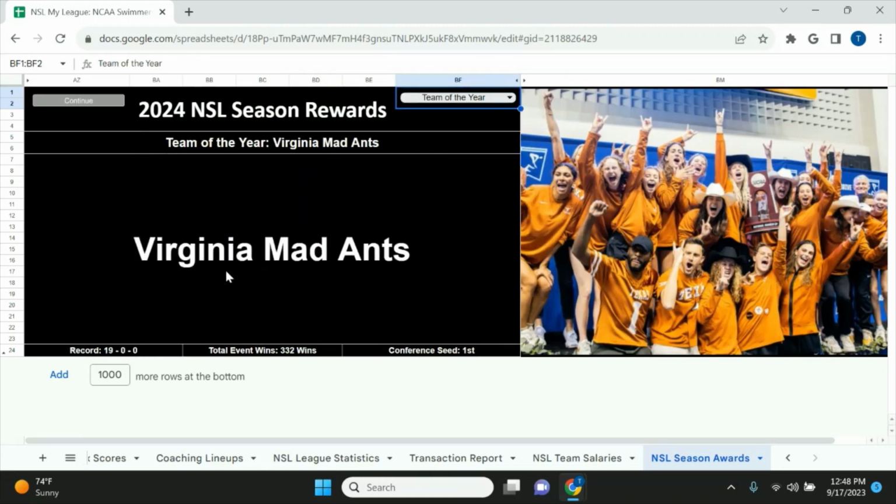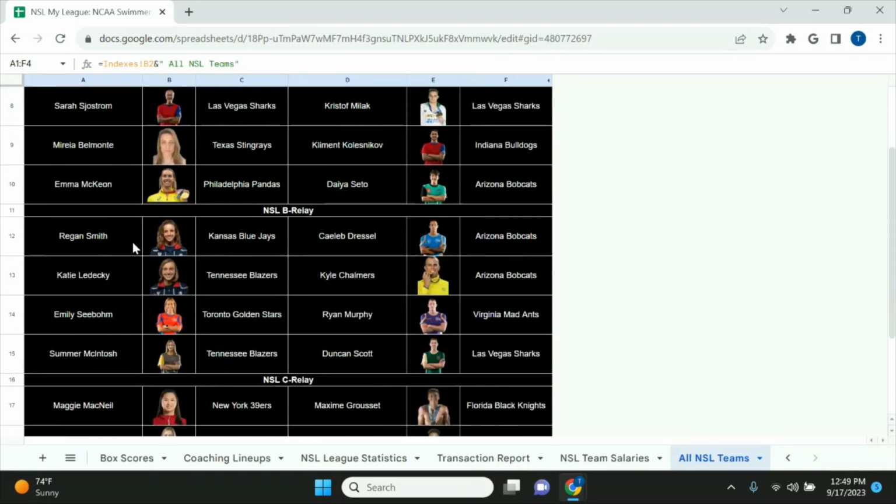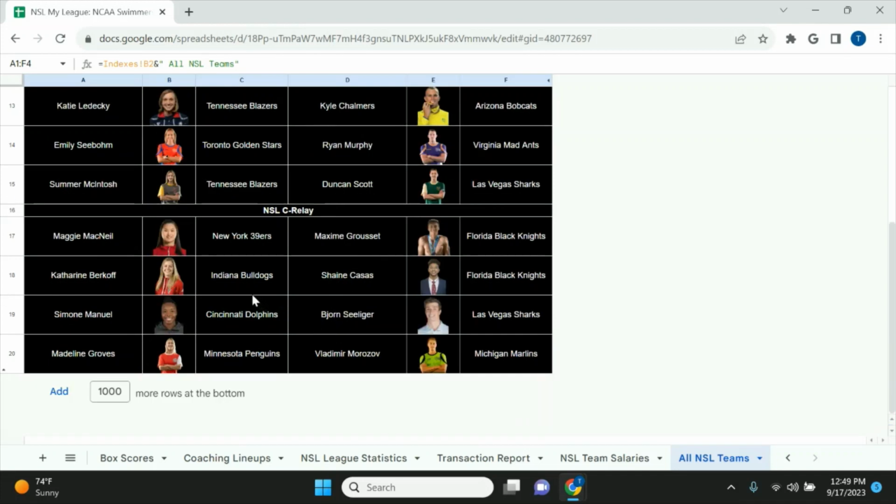And then Virginia Mad Ants, the team that we're controlling, 19-0, undefeated, first in the conference. And then on the all NSL teams, you have Douglas, Shostrom, Belmonte, McKeon, along with Leclos, Milak, Klesnikov, and Seto. On the B relay, we have Reagan Smith, Ledecky, Seabaum, and McIntosh, with Dressel, Chalmers, Murphy, and Scott. And then on the C team, we have McNeil, Burkhoff, Manuel, and Groves, along with Crusade, Cassis, Heliger, and Morozov.